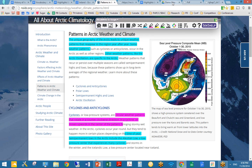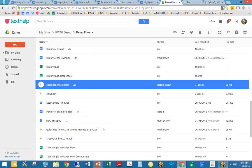So it really doesn't matter what the format is, but for right now, the three formats: EPUB, PDF, and CAS files. Right, CAS as in KESI, like Kurzweil files? Yeah, so if you look here, this is my Google Drive, and this is kind of the third element of the program. When you come across PDFs, which in this case, here's my homophone worksheet.